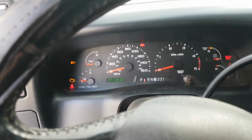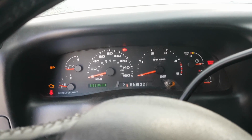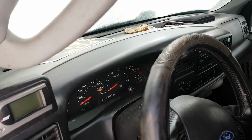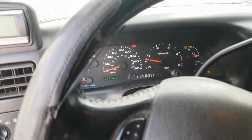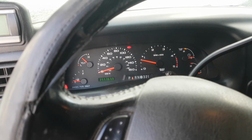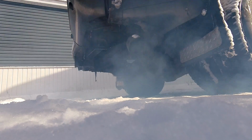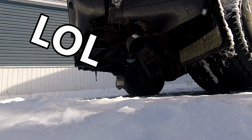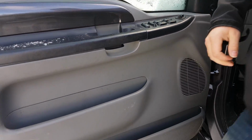Now supposedly, the glow plug stays on for up to 120 seconds, these trucks, so I shouldn't have to cycle it. Oh god, it's cold out. She didn't like it.